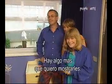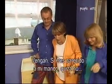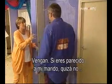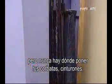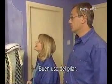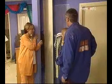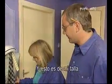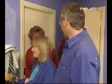In fact, something else I want to show you. Come and see this. I don't know if you're anything like my husband. Well, probably not, Alan, but there's never anywhere to put your ties and your belts and things. Look at that! Very nifty. So I know there was a pillar here before. It's a good use of the pillar. Mirrors and everything in it. So, cubby hole, so now you can put all your ties, and you have them perfect at the end of the day. And this is just my shape. Yes.